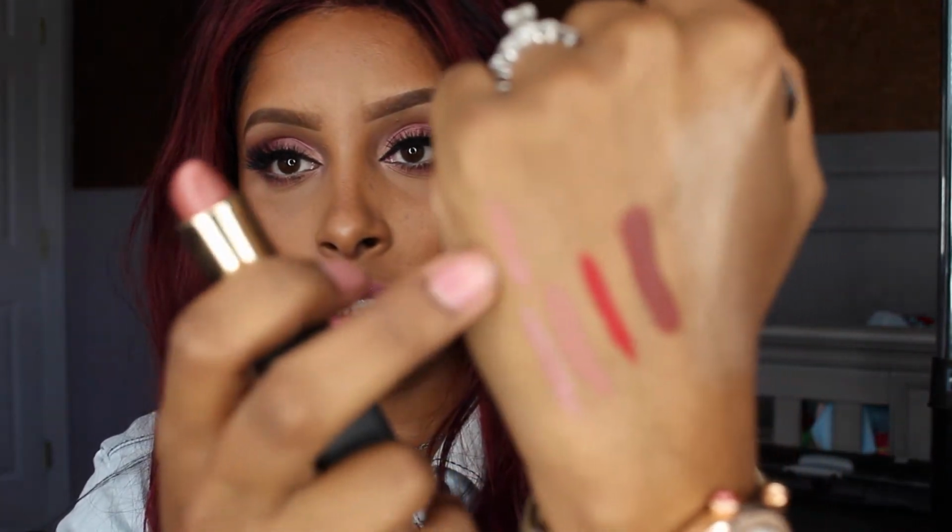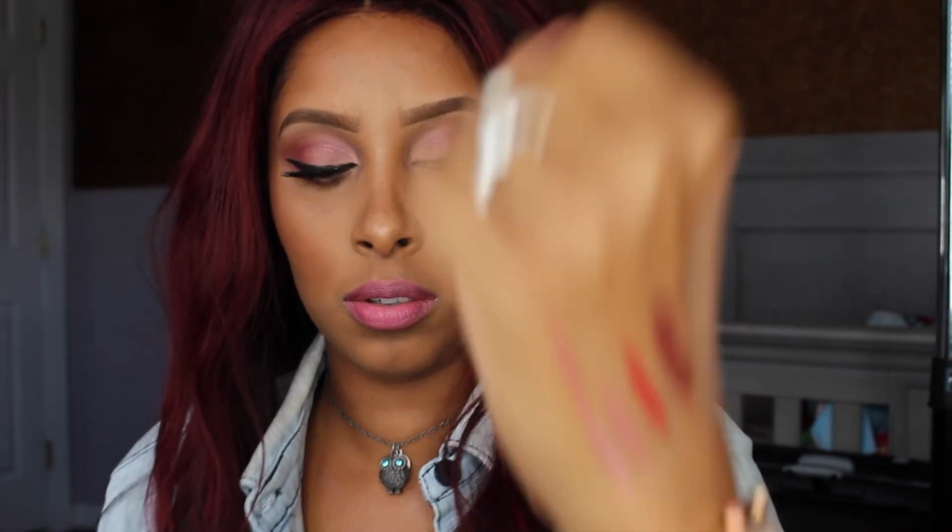Love it. Another one of my favorites is Eva's Nude, which is a little darker than Julienne's Nude. I feel like it's a mix between MAC's Velvet Teddy and Julienne's Nude. If they had a baby, you would get Eva's Nude, which is this here. I'm going to say that's pretty much it. I like all the lip colors I have, or else I wouldn't buy them, but those are my faves. Those are pretty much my go-to lipsticks.